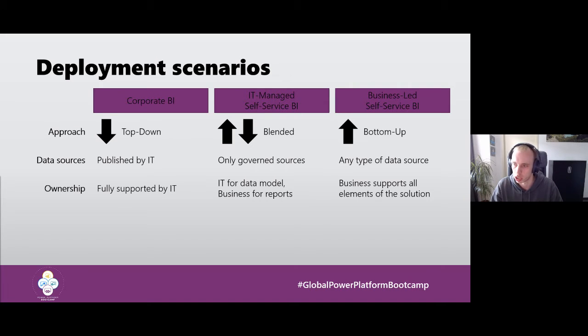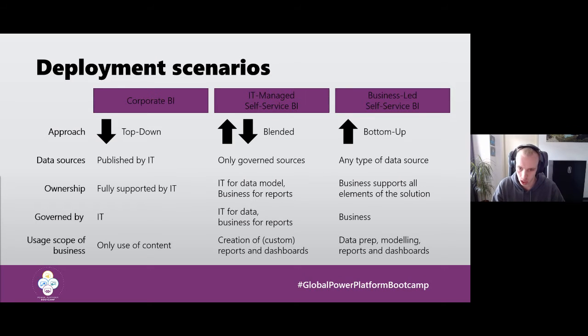Ownership has a similar spread, actually. On the left-hand side, we have everything fully supported by IT. On the right-hand side, fully supported and owned by the business. Governance applies the same, where in the middle section IT is responsible for the data and governs the data, where the business is responsible and governs the reports.